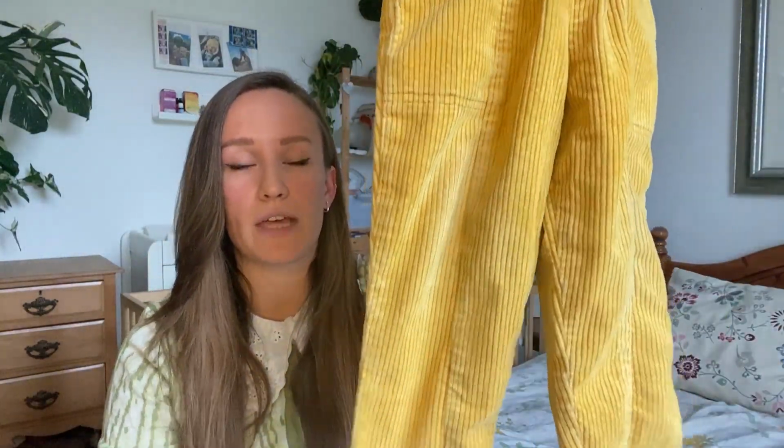They're so lovely, so thick. The quality of vintage clothes as well is obviously, if I'm wearing them and they're 30 something plus years old, it just shows the quality is so much better.